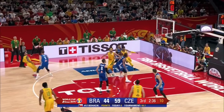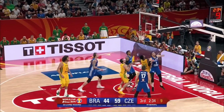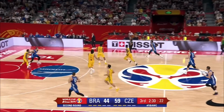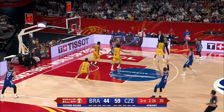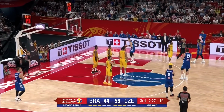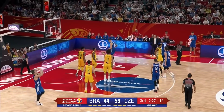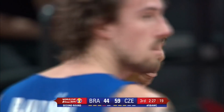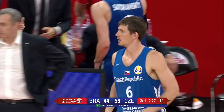Iago, the 20-year-old, has some confidence as well. He can't hit the 3. There's another rebound for Satoransky. Schill moving it swiftly into Alder. And a foul on the floor. Number 50. Caboclo just reaching in on that one. It's called for the reaching foul.